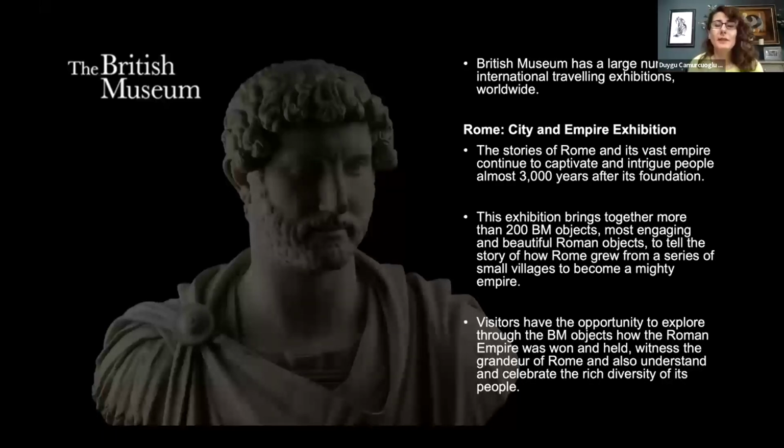This exhibition covers the stories of Rome and its vast empire, which continued to captivate and intrigue people almost 3,000 years after its foundation. It brings together more than 200 British Museum objects, most engaging and beautiful Roman objects, to tell the story of how Rome grew from a series of small villages to become a mighty empire. Currently, this exhibition is in China at Suzhou Museum until October 2022, and most of us in the British Museum conservation team worked on several objects for this ongoing international traveling exhibition.